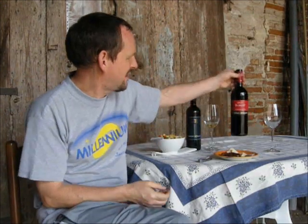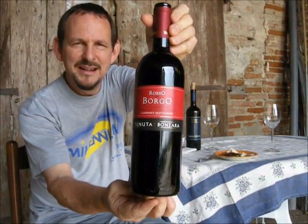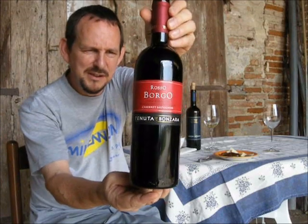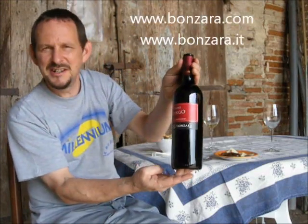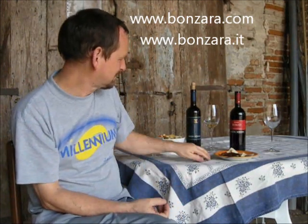So next up we have got the Tenuta Bonzara Rosso del Borgo. It's DOC. It's a Cabernet Sauvignon concoction. This one 2009, comes in at 13.5%. Once again, quite a substantial alcohol level. Wants to be served at about 16 degrees, and I think we're just about there today. This one's been outside with me, the sun's shining, so maybe we're at about the right temperature.